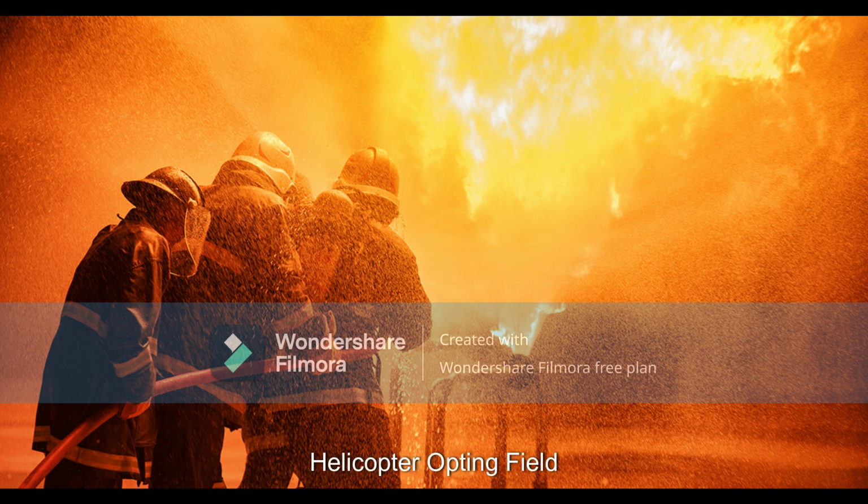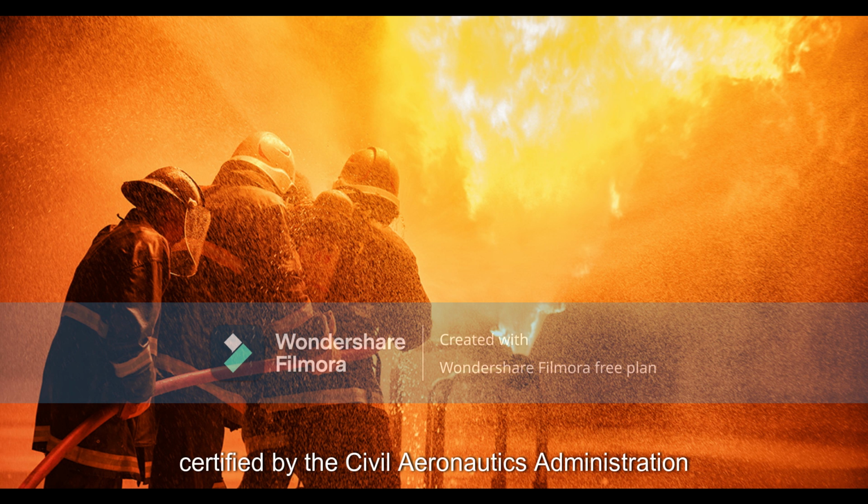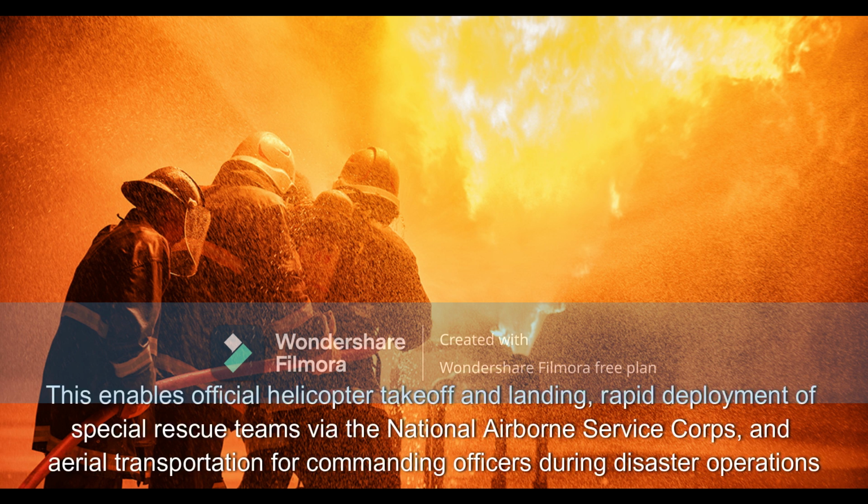Helicopter landing field. To support emergency disaster missions and serve as a backup base for central Taiwan, our training center also includes a CAA-certified helicopter landing zone, certified by the Civil Aeronautics Administration. This enables official helicopter takeoff and landing, rapid deployment of special rescue teams via the National Airborne Service Corps, and aerial transportation for commanding officers during disaster operations.